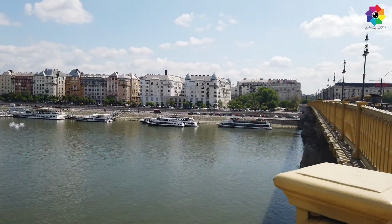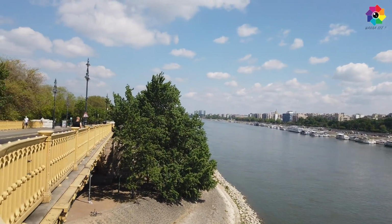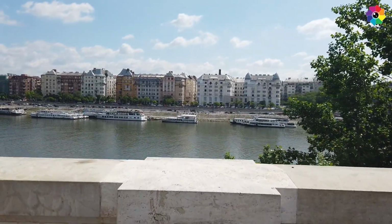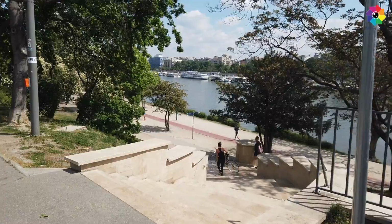Today I will bring you to one of the most popular parks and also the green gem of Budapest, Margaret Island. Let's go! Margaret Bridge is the second oldest bridge of Budapest across the Danube River, linking Margaret Island with Pest and Buda.